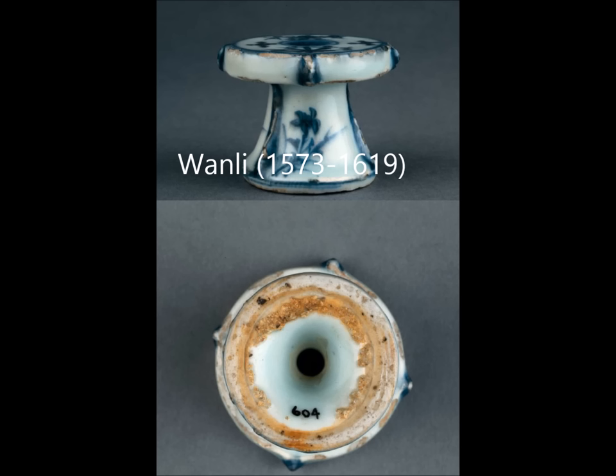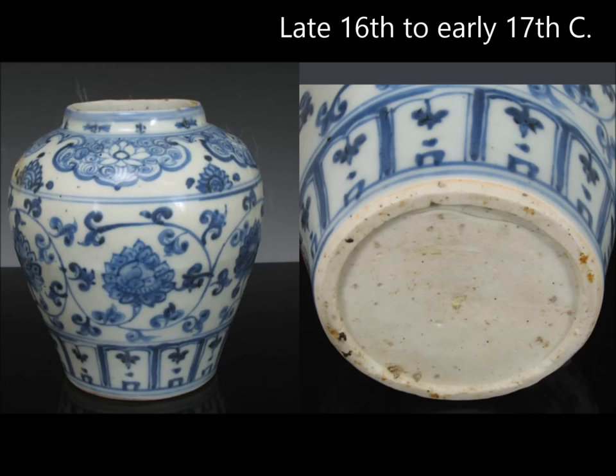Very thick blue glaze on this. Notice how blue that is. And a very sort of rusticated base. And here's a nice sort of late 16th, early 17th century, I think, jarlet, about 6-7 inches tall, with lotus flowers and rue heads at the top filled in. And again, that very simple lappet base.